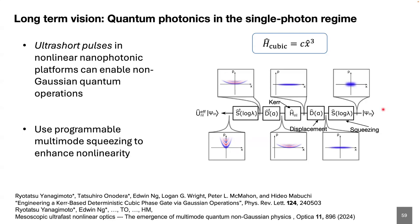One of the key components of this is that you actually need to use multimode squeezing to enhance the nonlinearity and also to use ultra short pulses propagating in nonlinear waveguides that are very difficult to control. So having this kind of programmability of Chi2 and just having control of the dispersion is going to be quite essential in allowing us to reach this regime. But again, it's quite longer term because you need much lower losses and much higher nonlinearity, but in theory, we've been looking into this set of ideas.